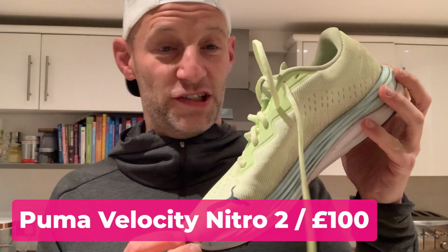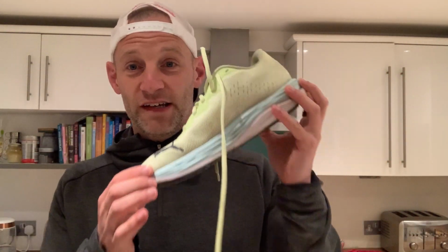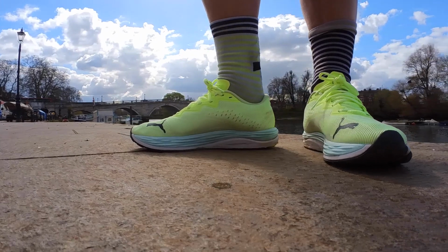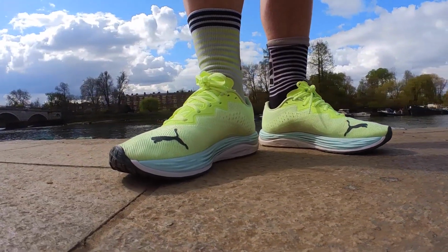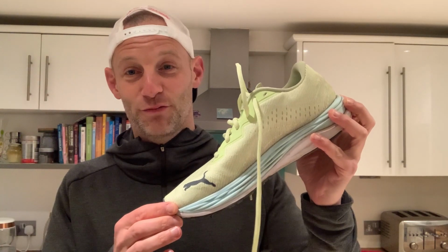And then final thing, I'm going to be race testing the Puma Velocity Nitro 2. I've done a video on the channel already that was a first run with these yesterday, 18.5 miles. This time I'm going to use them in race conditions, and if the legs allow, I'll pick up the pace a bit, but I'm a little bit tired, so we'll have to see.